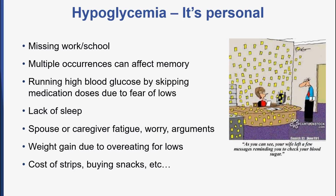So hypoglycemia, it's definitely personal. People are impacted in different ways. It can impact missing work or school. If you have multiple hypoglycemic episodes over the course of time, it can start impacting memory or cognitive functioning. Hypoglycemia can cause other issues like high blood sugars, rebound highs from correcting lows, or maybe skipping medication due to fears of lows, so blood sugar rise.